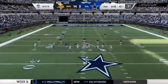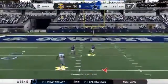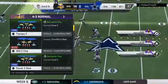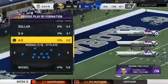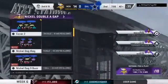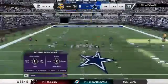So after a good run by Zeke, another 1st and 10. Looking deep in the direction of Cooper. And that is incomplete. Took a shot there on 1st down, but he couldn't reel it in. Some of the fans here don't seem too happy about what we've seen in this first half. No, not at all, and I understand why. They've looked lethargic, out of sync, and it shows on the scoreboard.